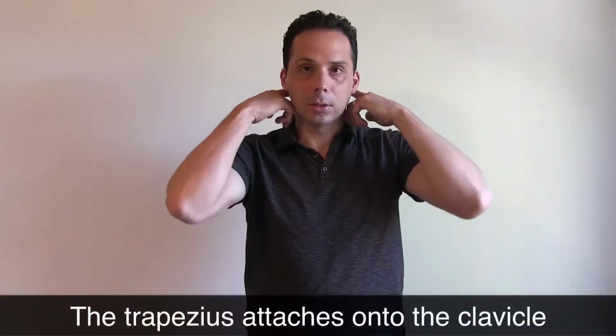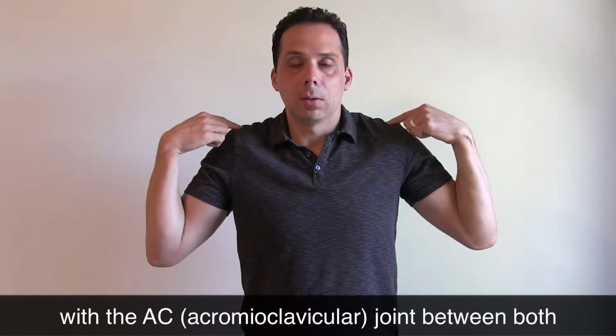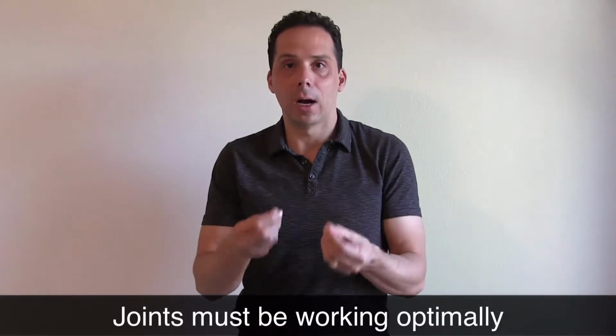Then the trapezius attaches onto the collarbone and the shoulder blade, and so there is what's called the AC joint up here, and any problems there, whether it's just something you don't actively feel, or if you do have an injury there, like an AC joint separation, then that will cause the trapezius muscle to contract, especially if the joint isn't working optimally. It's not about whether the joint is working and you have range of motion. It's about whether the joint is working optimally, exactly the way it's designed to. And if it's not, then it's oftentimes going to be somewhat sensitive and produce a knot.